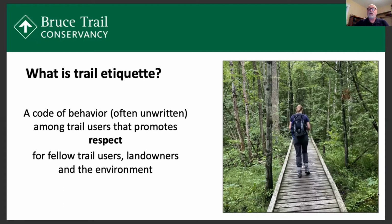And that goes for the same for the owners of the land that trails cross. It's always important to recognize that the trail is there for a particular reason. And with the Bruce Trail, we have a good percentage of the trail that goes over private land, courtesy of the landowner. We ask them if we can put the trail there, and they say yes, or they say no.